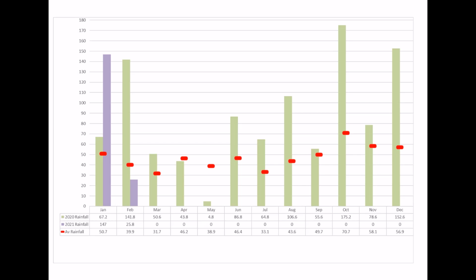This year so far we've seen 147 mil, which is almost 6 inches in January, and the first 5 days of February have seen another inch, or 25.8 mil.